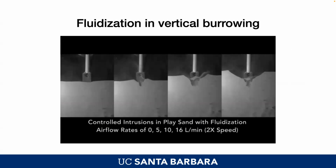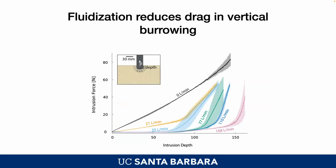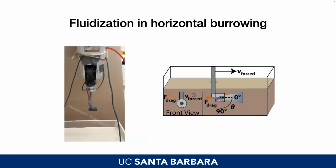Fluidization, we looked at in vertical burrowing. Each of these little devices is dispersing a certain amount of air, left to right, more of it. You can see it's sort of fluidizing that sand. And these are results there. This axis here on the X is intrusion depth. Y is intrusion force. Each of these is a different amount of air we're blowing. Basically, the more air you blow, you can get to the point where it takes almost no force at all to go into the ground, up until you get to a point where the pressure of your air can't counter the strength of the sand anymore. But the cool part there is basically you can now burrow with essentially no force.